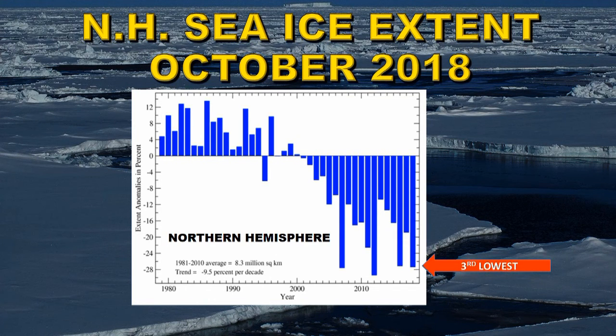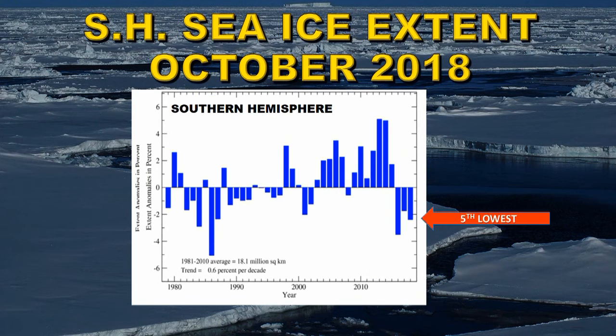Let's next turn to the Northern Hemisphere sea ice extent for October of 2018. As you can see from this plot, it was the third lowest October sea ice extent on record. Next we'll take a look at the Southern Hemisphere sea ice extent for October, and this was the fifth lowest on record and the third consecutive year with below average sea ice extent around Antarctica.